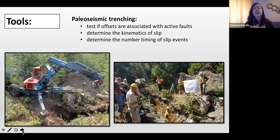Second, then we are using paleoseismic trenching, where we're excavating 1 to 2 meter deep, wide, 10 to 20 meter long excavations across the active faults. First, to just test that the topographic scarps and the deformation that we're seeing are actually associated with active faults. Our work has been kind of putting these faults on the map on Vancouver Island.